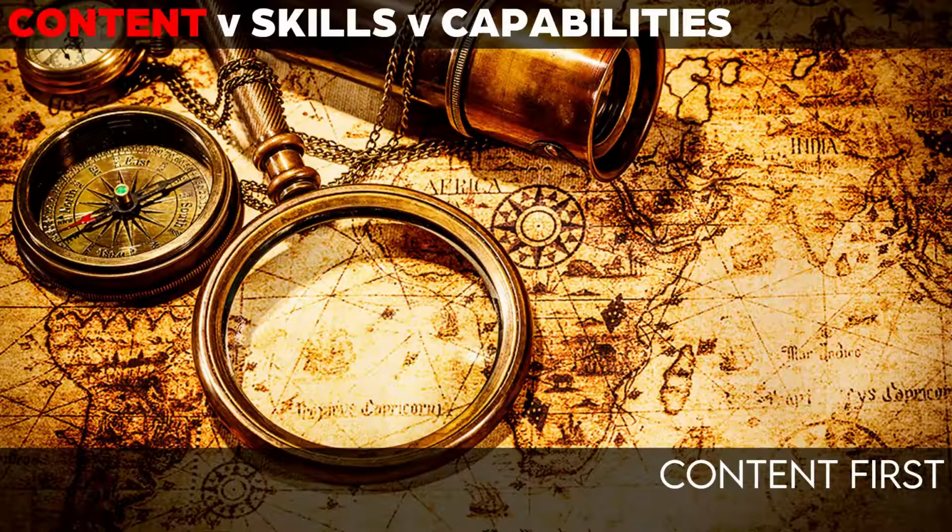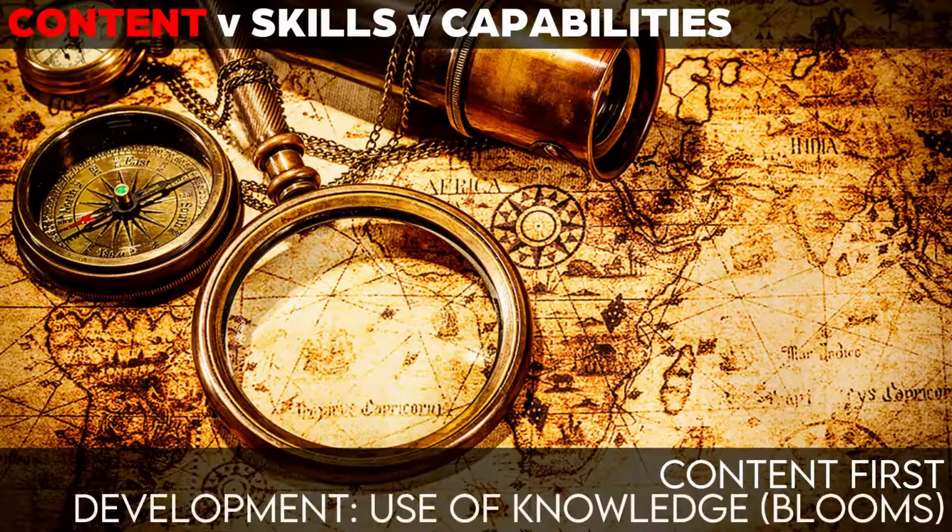And it's the same with capabilities. I was only recently convinced of this in the last couple of years, but the idea of trying to teach creative thinking in a vacuum without any content knowledge is really, really difficult. Is content used developmentally? Basically, it's how you use that knowledge.